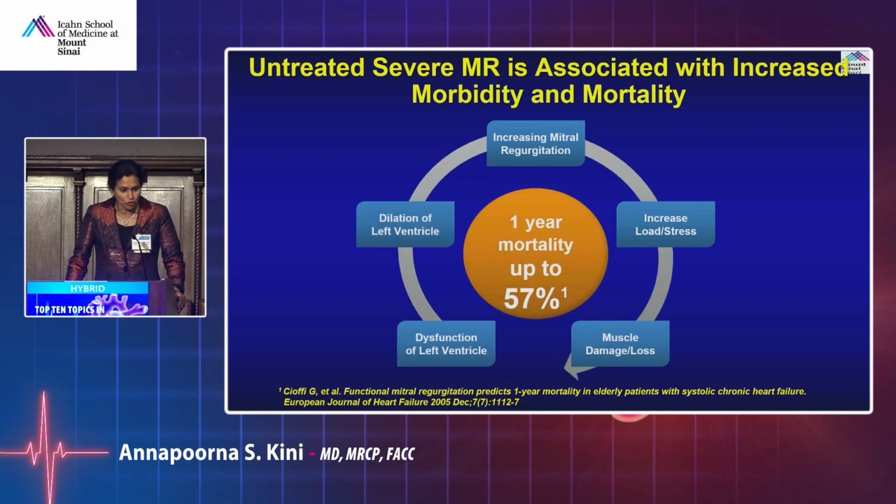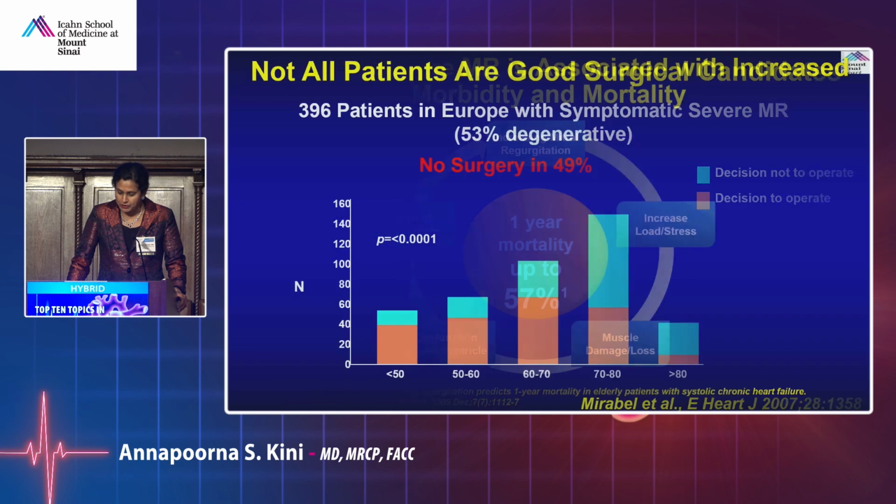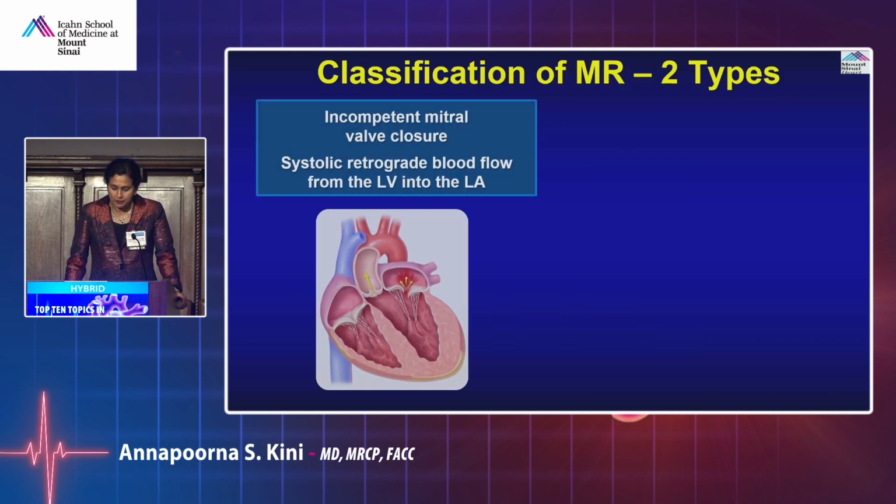So, just going over mitral regurgitation. We all know mitral regurgitation leads to more mitral regurgitation, and if patients are untreated, mortality can be up to 57%. So for every patient being treated for mitral regurgitation, this is what we have. We know that when surgery was the treatment for mitral regurgitation, more than half of the patients were not getting surgical treatment.